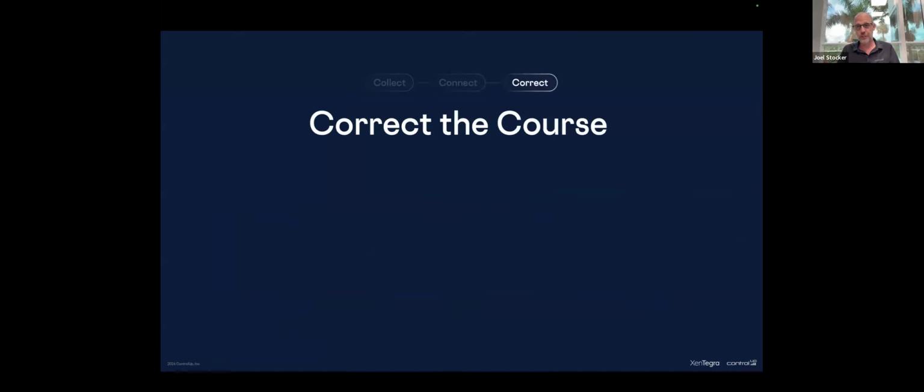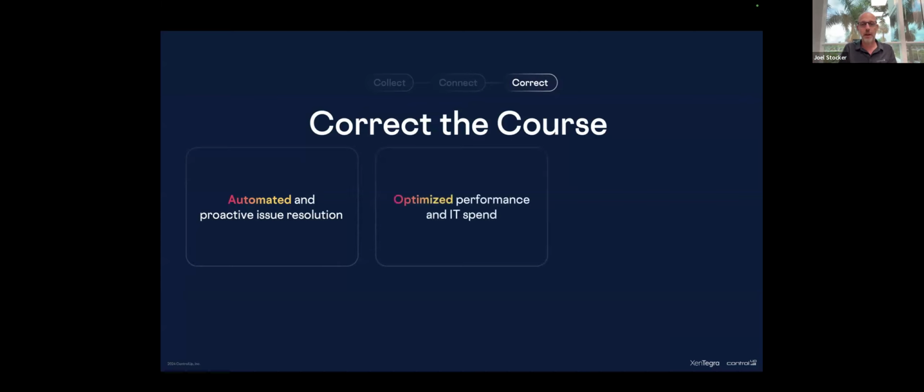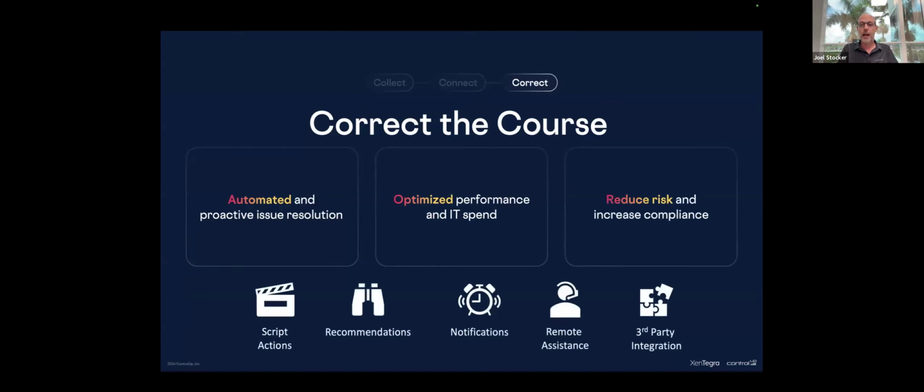And then the last C is correcting the course. Correcting the course can sometimes be fixing an issue, right? Actually, being able to remediate an issue through a script, or even better, in an automated way. It is getting an understanding of how your sizing is, if you're doing things in the cloud, how your cost is, and how you can further optimize the performance of your environment, but also control cost. And reducing risk and increasing compliance.